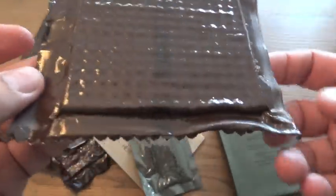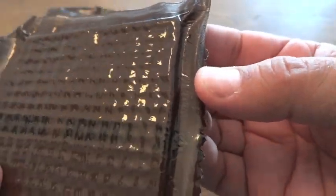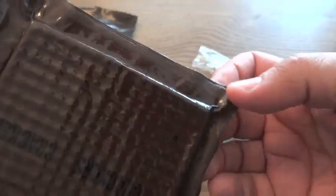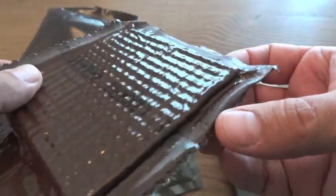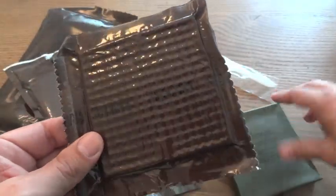Nothing on the crackers. The crackers are showing some signs of, wow, this is weird, it almost looks melted here. I thought it looked fine, but that's not really looking all that great. Not sure what caused that. I mean, these weren't stored necessarily properly. They were in an attic that got pretty hot, but not that hot.